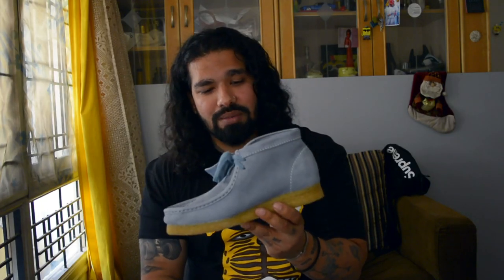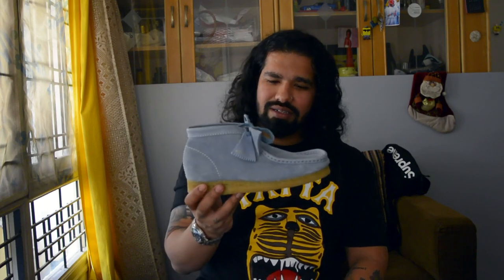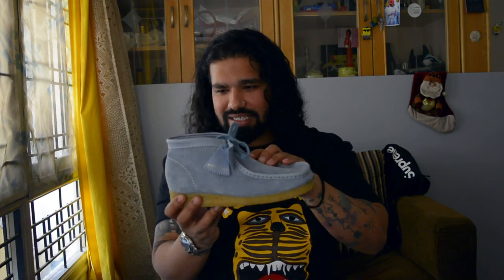So there's nothing phenomenal about this sneaker, right? It's not like an out of this world kind of collab. It's very lazy in terms of a collab, but the color is so damn clean. I just had to get these.